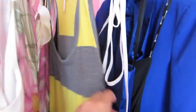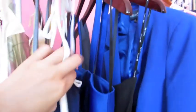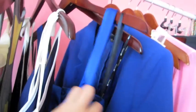I have other maxi dresses, this is super cute, I got this at Macy's. This is from the Kim Kardashian collection, a little romper, which I actually really love their clothes, they have very cute clothes. This is one of my all-time favorite dresses. I got it on sale for like $20 at Macy's. And it's the satin material and it's so pretty.